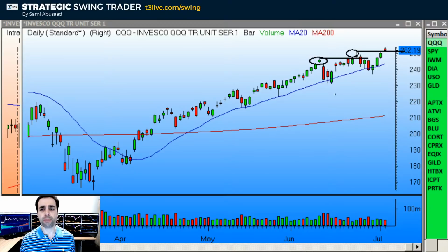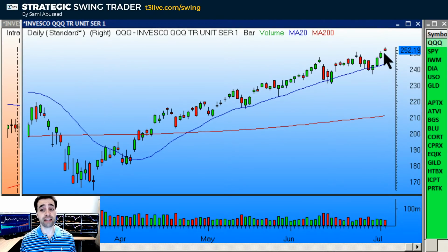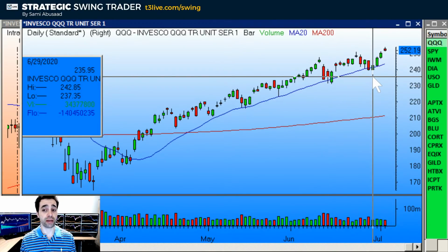So the uptrend is probably going to remain intact for a while, and if we pull back at all, we'll probably continue higher. That's my expectation for next week. I'm not expecting to see a break of the uptrend. We had a couple of decent shots, and neither time worked.